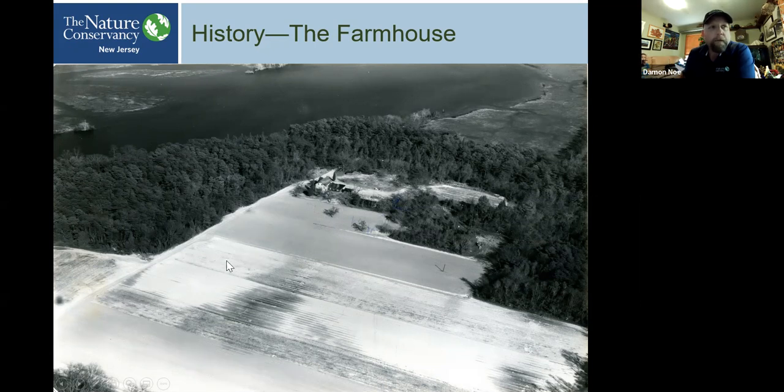We try to keep portions of this open and in a somewhat mid-successional state. We have prairie warblers and other birds that like to nest there, and they like this kind of habitat. So we're trying to keep that for as long as we can. We may even do some other things in this field. I think we're going to try to plant some pollinators in this part. But like I said, it does not look like this now. It looks almost like that, but not quite.